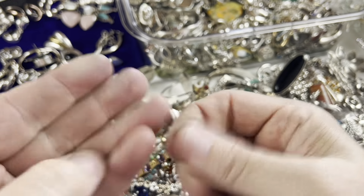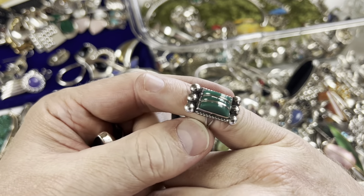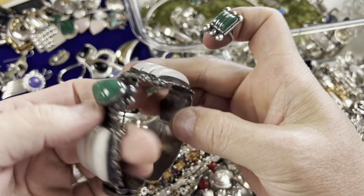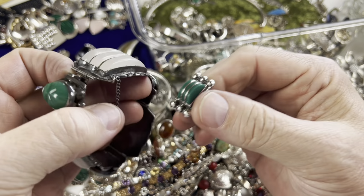Earring. Boy, my hands really are getting dirty. There we have, this is one of those Mexican rings. You know what? I've got a bracelet. Where is it? I had this off to the side. Check that out. These two could go really well together. Very cool. Very, very cool.